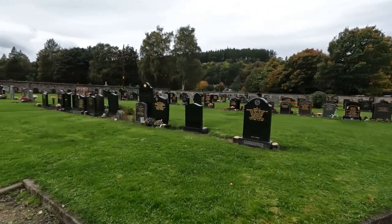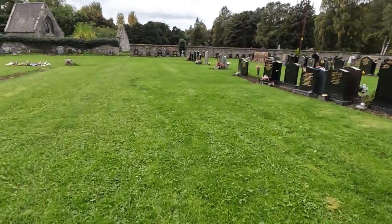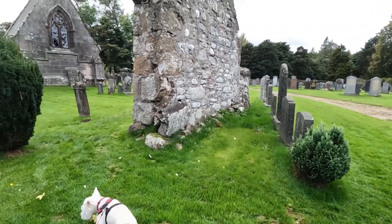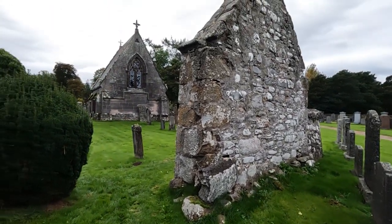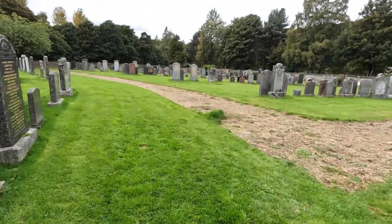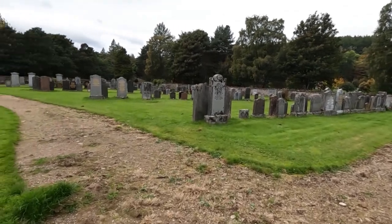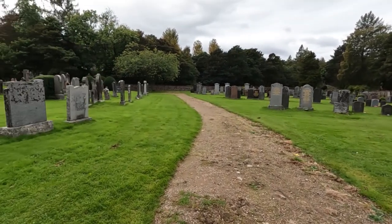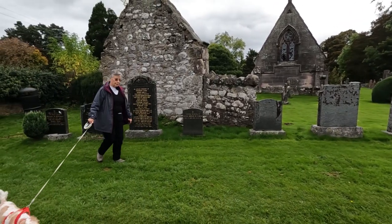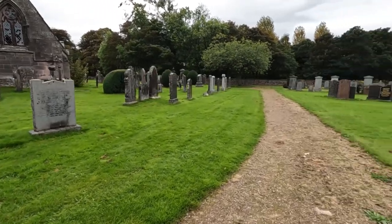But we come through the graveyard. Young pups. Oh, that's interesting, isn't it? A bit of a wall and a bit of a chapel. Yeah, it's obviously bigger originally. I don't think we can get back to the car park this way, but anyway, I like a good graveyard. It's where we'll all be one day. So this is the older part, isn't it?